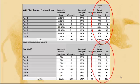Now I turn your attention below the lower part of the table to the OvuGel breeding pattern, when estrus basically is not used to determine when breeding is going to occur. And you see that we still have the gilts coming through there every day in order to get the total target number of gilts bred. And we have the vast majority, 82% of the animals, then bred on day 5. Now you will notice that we breed a total number of animals that's higher with OvuGel than with a typical conventional system.